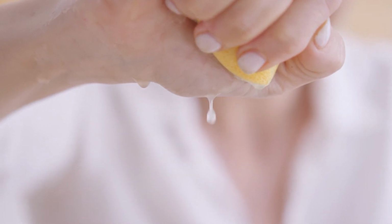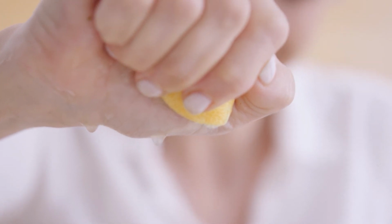Finally, practice, practice, practice. Try using the squeeze the lemon technique with some of the reading activities I've discussed today.